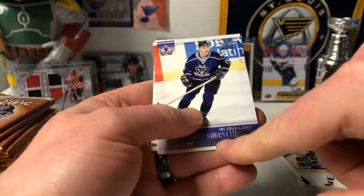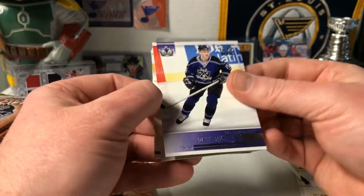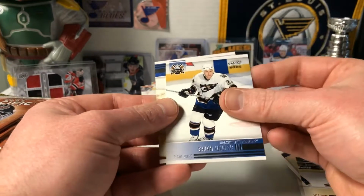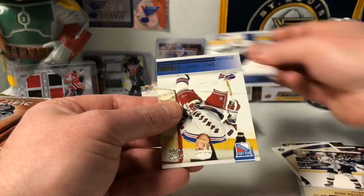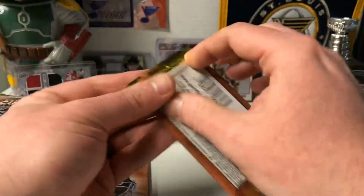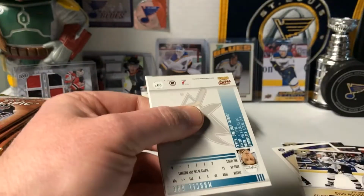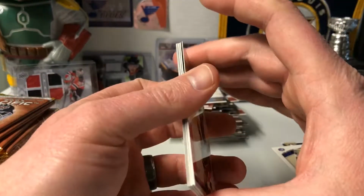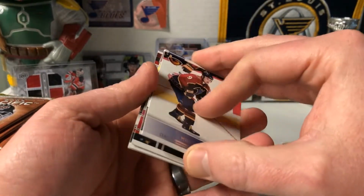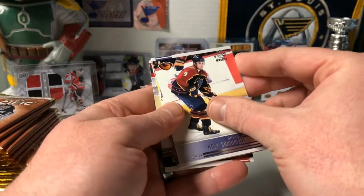And they're sticking so bad, even the bottoms of them, the foiling's starting to pull off of them. That's great. Of course, I guess when you sit in a box for 15 years, that's going to happen to you. Brian Willsie. And Bryce Salvador. Looks like I got maybe an insert in this one. I can't ever tell the way these things are all put together. Wow. It's just one block of cards here.